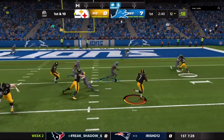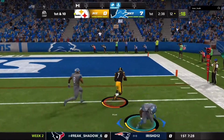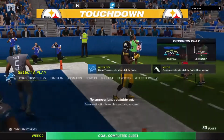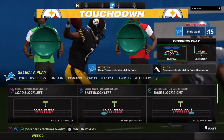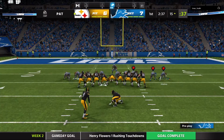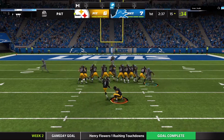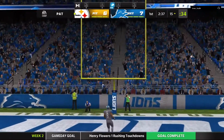And they'll try the jet sweep here. And he's in. Touchdown, Steelers. A great effort there. His 2nd touchdown on the season. And the Steelers are an extra point away from tying this thing up.